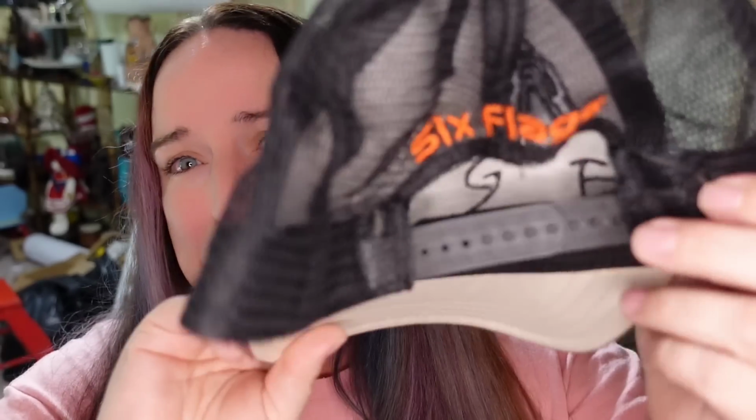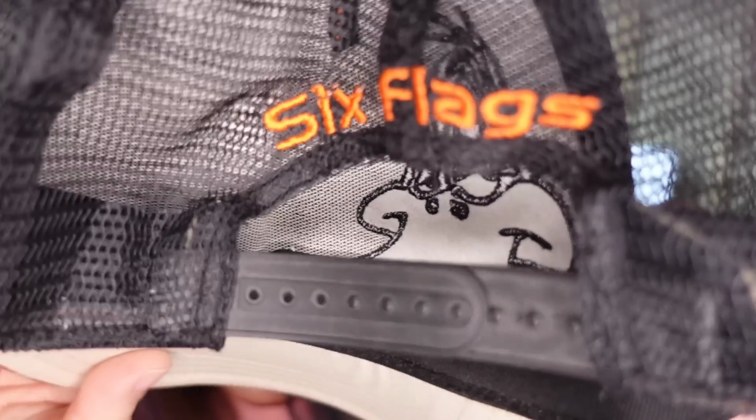Up next is this Daffy hat. So this Daffy hat has a few things going for it. It's Daffy Duck, of course, which is definitely a bonus. It is mesh back, which a lot of people look for. And then it's also Six Flags. So you could get Six Flags collectors, you could get Daffy Duck collectors. I think it's really cool with the plaid. It did take about 8 months to sell.